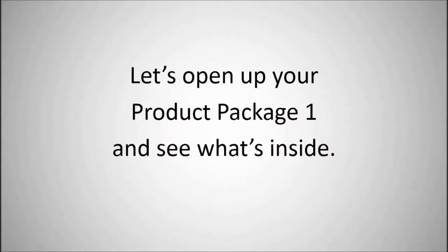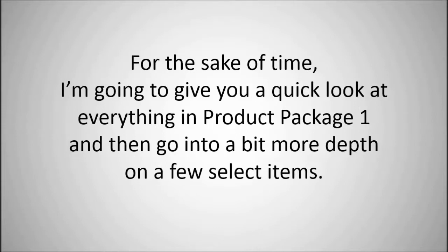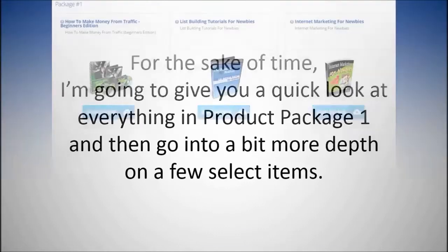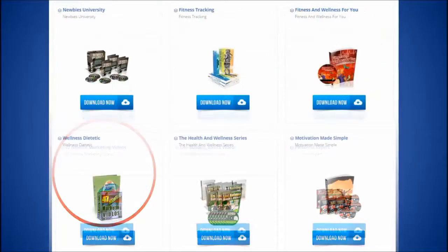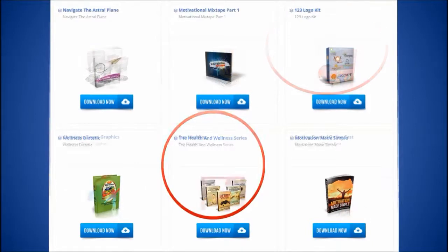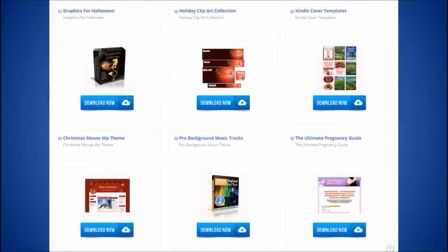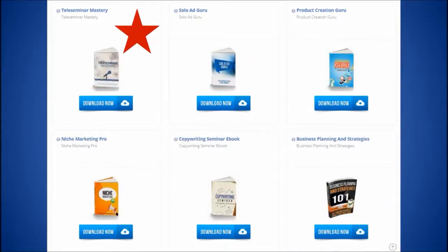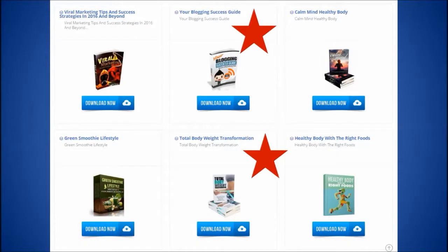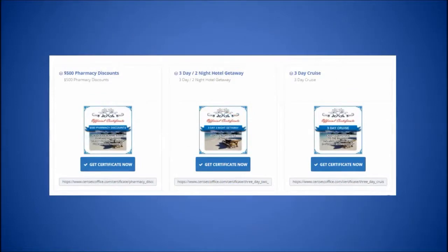Let's open up your Product Package 1 and see what's inside. For the sake of time, I'm going to give you a quick look at everything in Product Package 1 and then go into a bit more depth on a few select items. You've got products that teach you how to make money online, courses for beginners, even total newbies, ebooks and videos on health and wellness. Here's a motivational mixtape that gives you 10 inspiring and insightful messages that's perfect to listen to when you're working out, taking a walk, or a drive. All sorts of tools and website graphics, ClickBank and teleseminar training, ebooks on creating your own info products and promoting them, copywriting, blogging success, weight and stress control, even a printable kaleidoscope coloring book for family activities. Lastly, we have valuable discount certificates, which I'll show you in a moment.